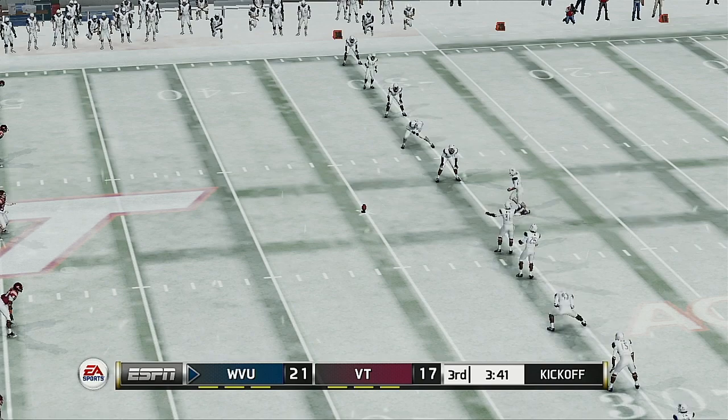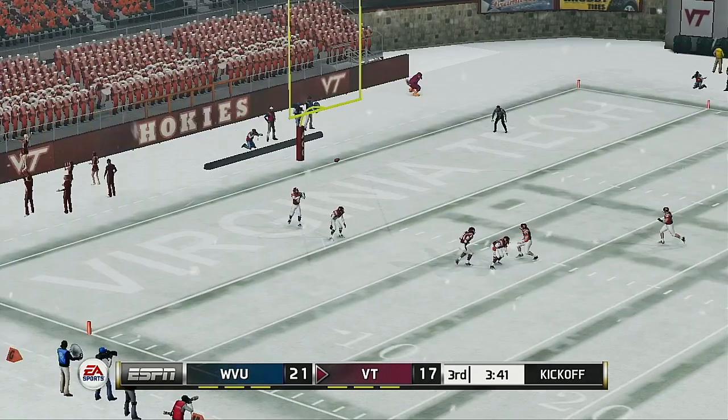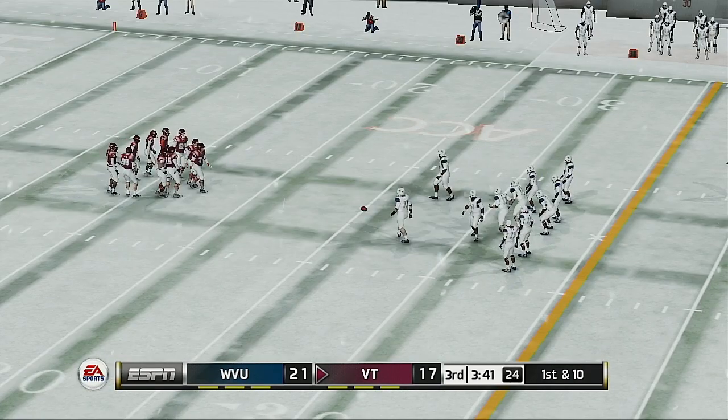Everyone's all lined up and ready for the kickoff. He really got a hold of that kick. This one's going to be down in the end zone for a touchback. Boy, this has been a fun game to watch, going back and forth and back and forth. It's almost like watching a tennis match here. Whoever has the ball last, my guess, will be the team that wins it.